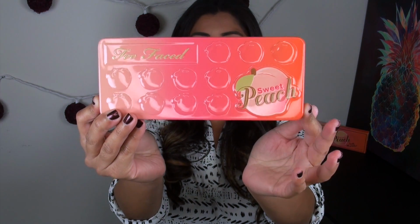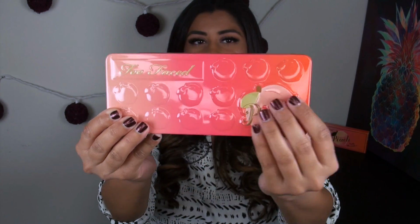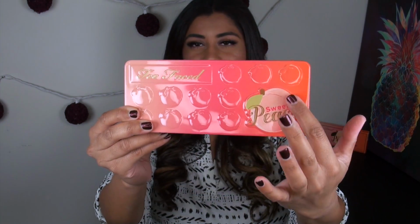So you would have had to be living under a rock to not have heard about this new eyeshadow palette that Too Faced just released. This is an eyeshadow palette that is inspired by peaches, the fruit. It is called the Sweet Peach Eyeshadow Palette. It comes in this gorgeous tin packaging, very, very nice and sleek with the beautiful ombre and the peach embossing and everything. It's so nice.